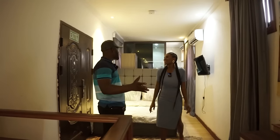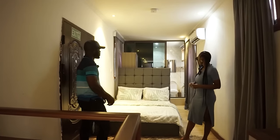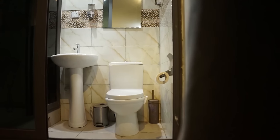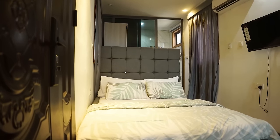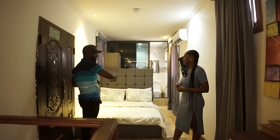So this is a one-bedroom apartment. That's your bed. This place is also an open concept, as you can see, so we didn't put in any walls to divide. Your bathroom and toilet are also behind you. And then you have your bed, which has a very long headrest, just to provide some bit of privacy between the bathroom and here.